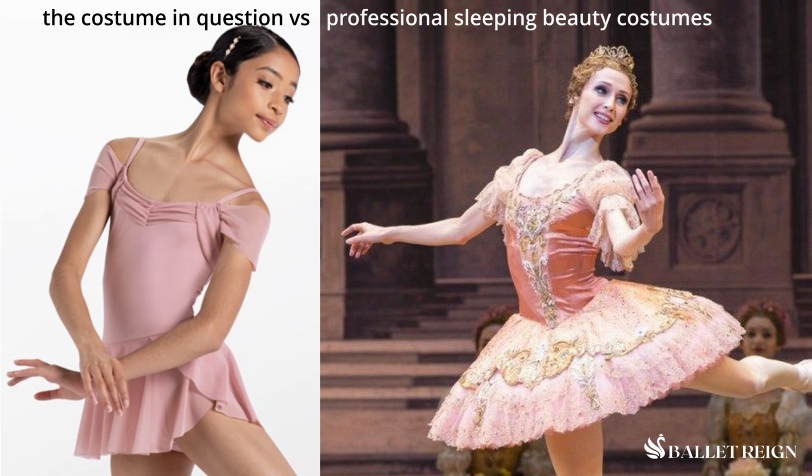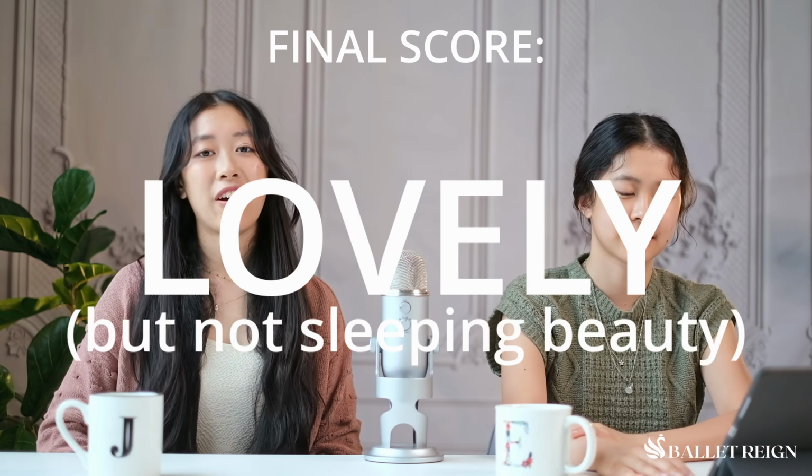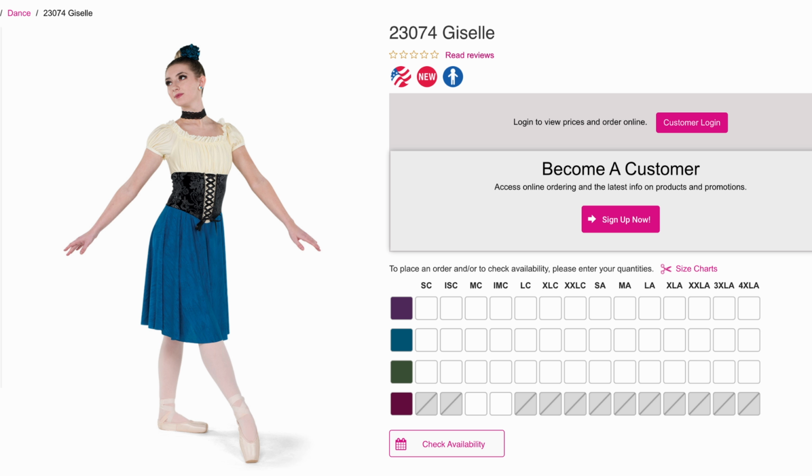For comparison, here is what the costume is supposed to look like. It's a very ornate tutu, full corset, full platter tutu, diamonds, tiara, crown, everything. Sleeping Beauty is not a contemporary piece. It's not a pared down piece. It's a full classical ballet. If I saw this piece on its own, I would not automatically think Sleeping Beauty. No, I wouldn't either. It is a lovely costume, but not for a full-length Sleeping Beauty.